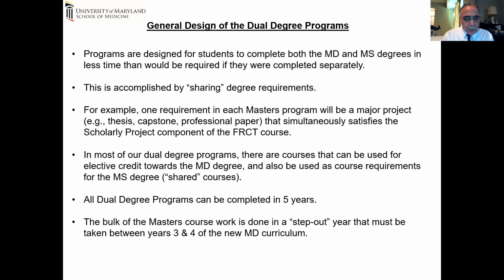In most of these dual degree programs, there are certain courses that can be used towards elective credit towards the MD degree, but also used as course requirements for the master's degree. These we refer to as shared courses. They're simultaneously effective for both degrees. All of these dual degree programs are designed to be completed in 5 years, and the bulk of the master's coursework is done in what we call a step-out year that must be taken between years 3 and 4 of the new medical school curriculum.